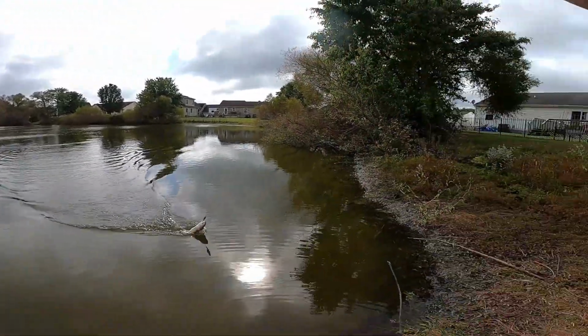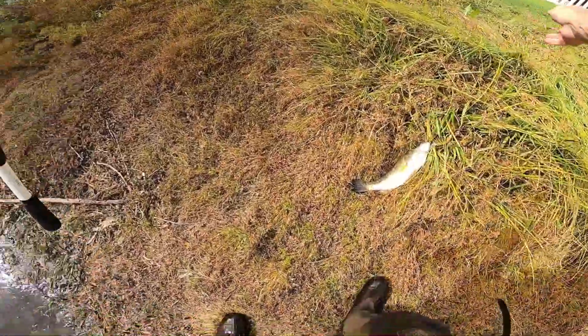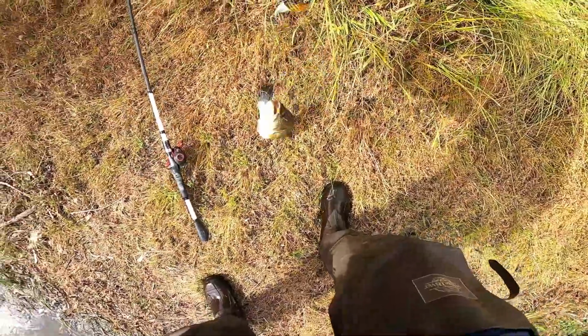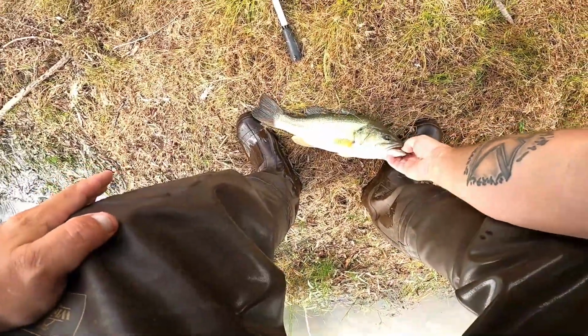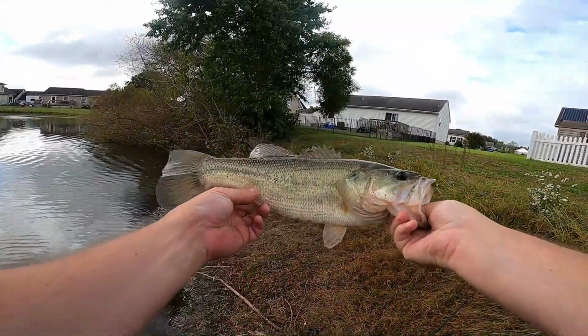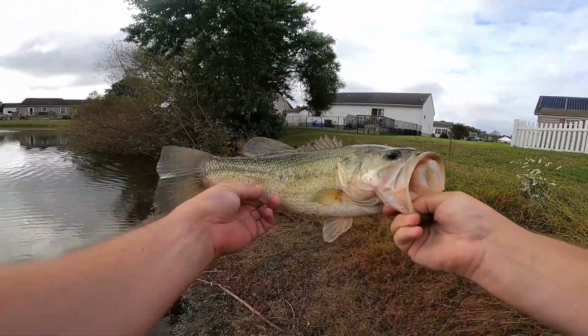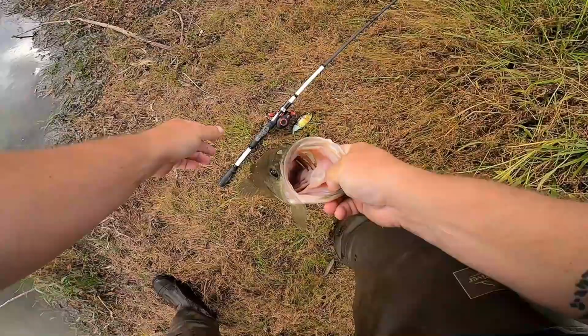Oh, he's right on the lip, guys. Let's get him in. Holy crap. He got it right on the chin. Oh, look, he just came off. He just came off. But that bass just destroyed that bait. About 1.5 pounds, guys. Holy crap.